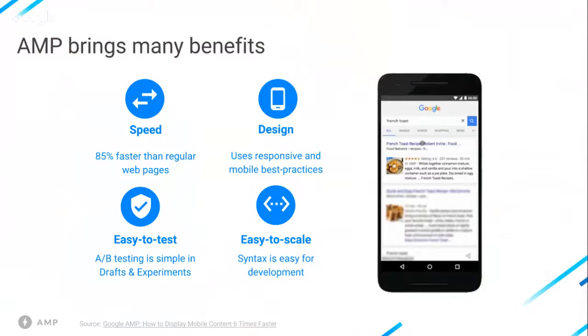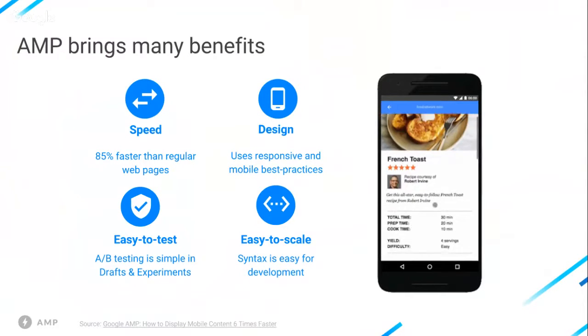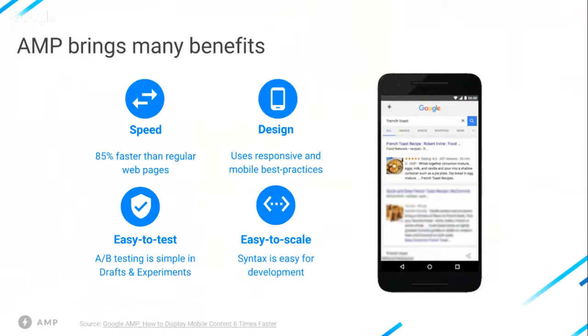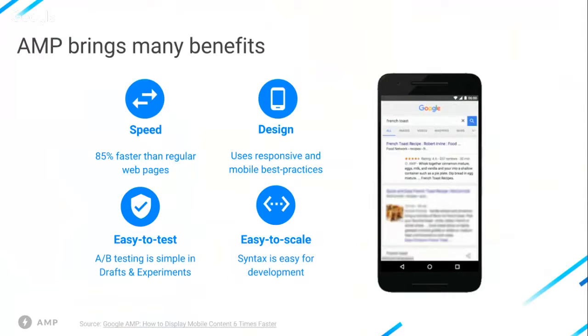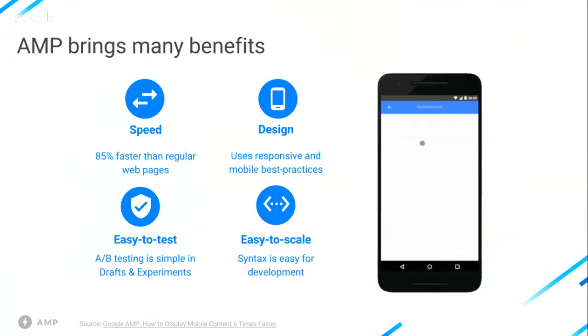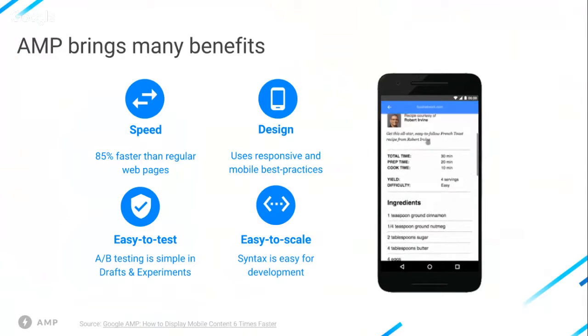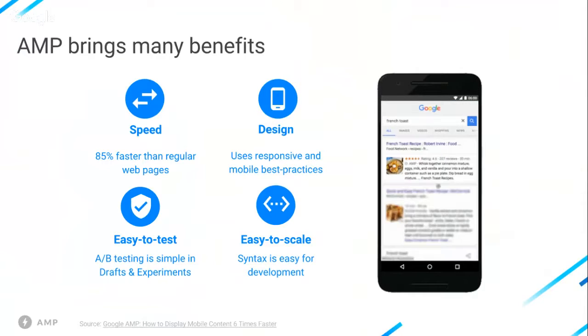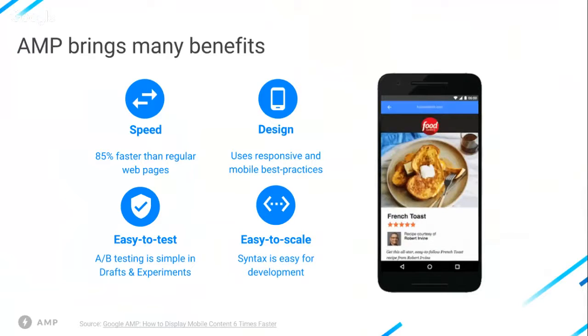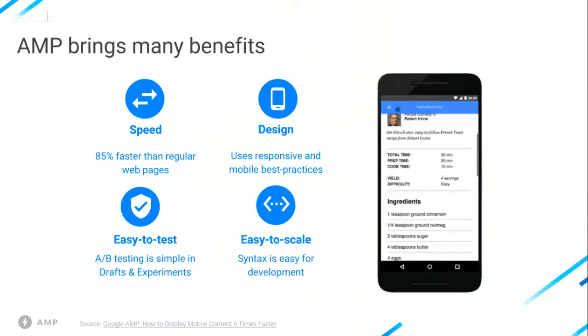AMP, for Accelerated Mobile Pages, loads 4 times faster than the average landing page, loading in less than 1 second and using 10 times less data. It's lightning fast. A couple of the other benefits are listed there on screen. Users don't like to wait to reach the content they're trying to access, and AMP helps reduce page abandonment caused by these long page loading times.